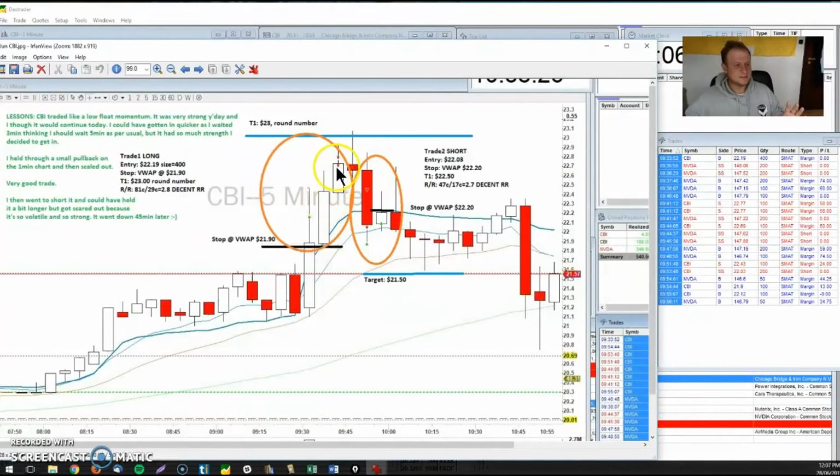Now I gave this, what is it, 10 minutes. I went through a tiny bit of pain when it fell below where I got in, but this was my stop loss at $21.90. It bounced off that, and then it shot up, and from then on it just went really well in my direction.